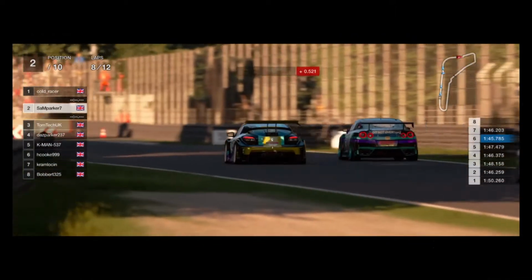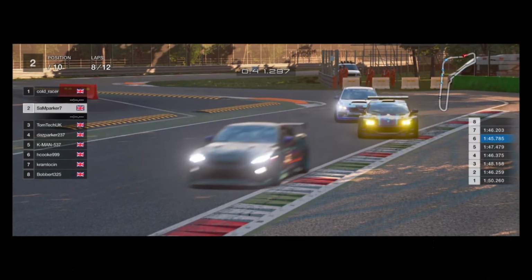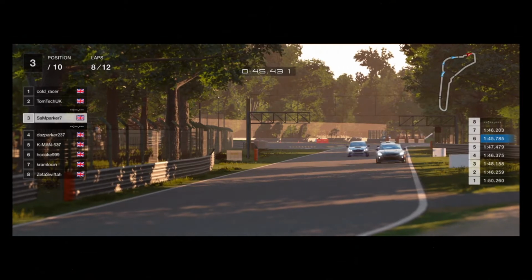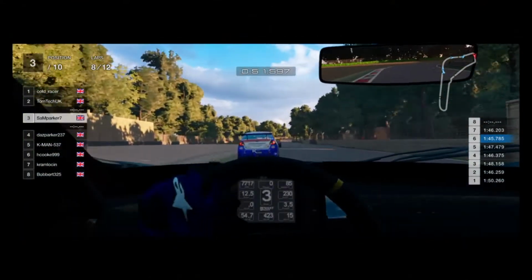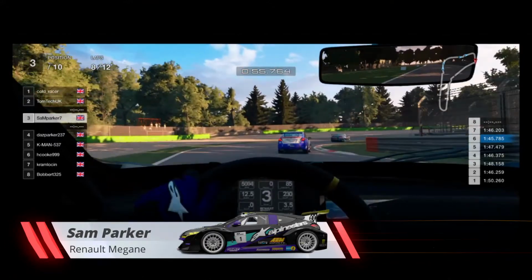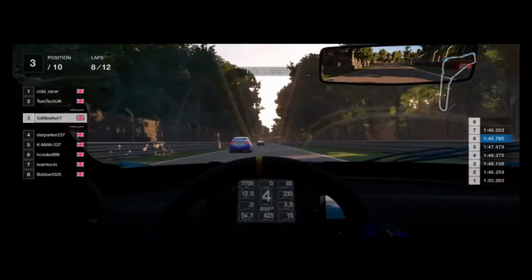And Sam's got the inside again of Craig, so looking to get past, but Craig holds his position, defends well. Sam gets the back end, kicks out a little bit, and that's allowed Tom to get on the inside and get past. So Tom's taking second back ahead of Sam. It's a shame for Sam, but still able to hold on to that slipstream behind Tom to try and fight back again.